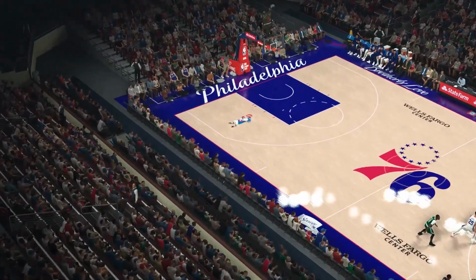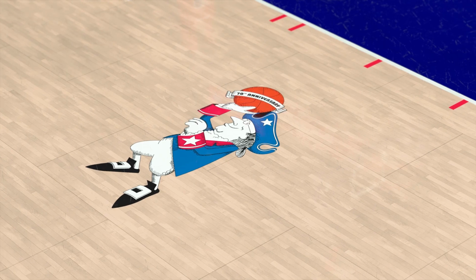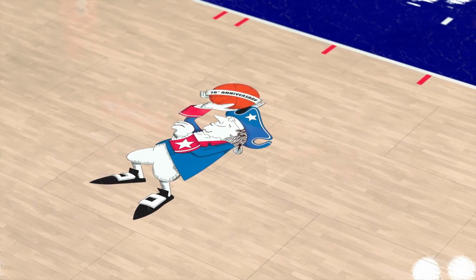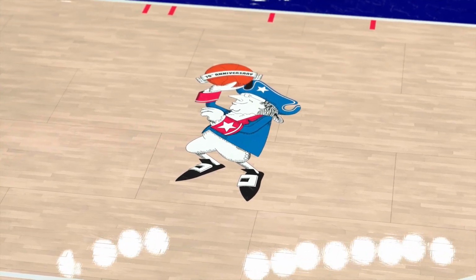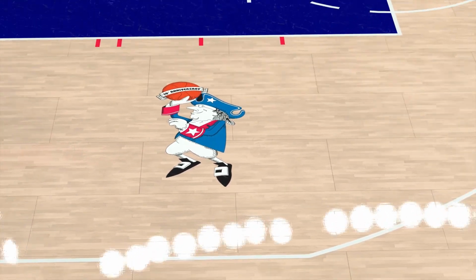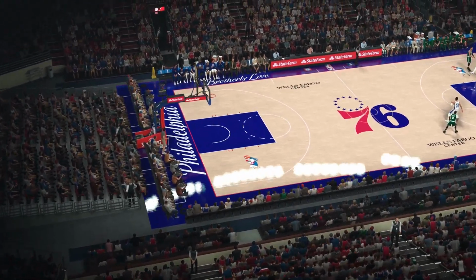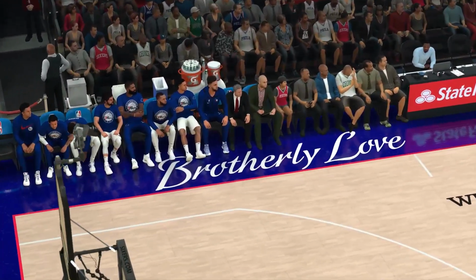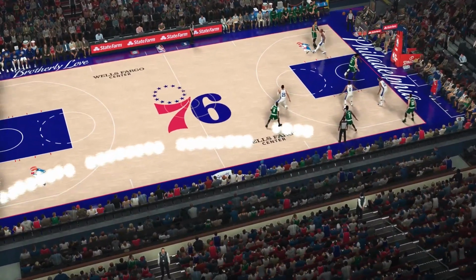The number one change and the only change for the Philadelphia 76ers court is that they now got Benjamin Franklin right on the corner. He seems to be doing a one-handed fadeaway, saying 70th anniversary on it. I'm assuming this is a previous logo that they had for the 76ers back when they were first being created, now being updated and added onto the court for the 70th anniversary.